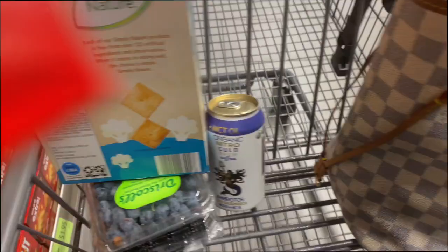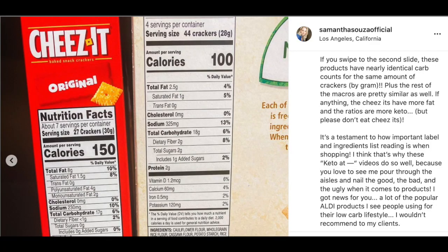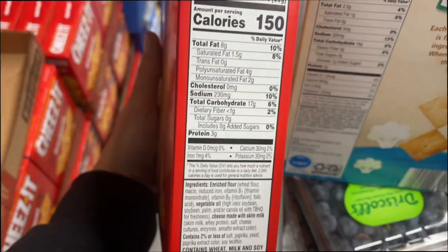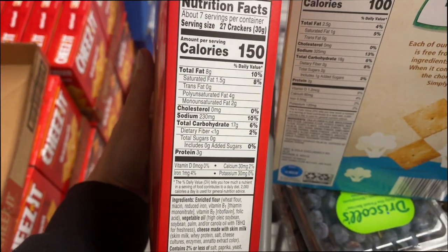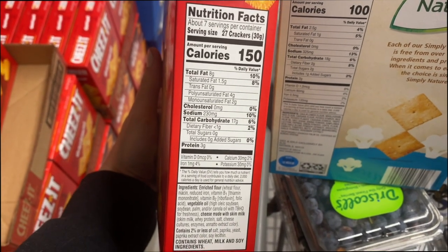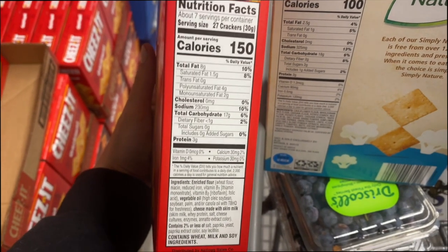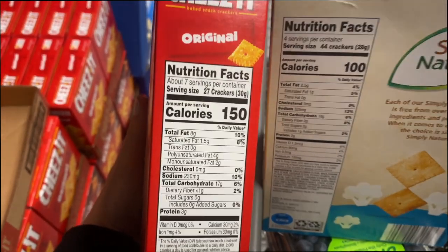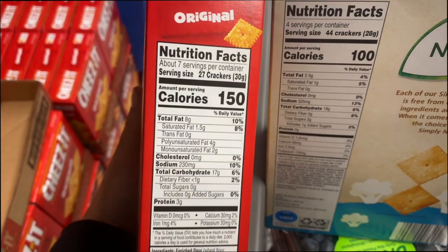If you're just trying to sneak veggies in, okay, there's actually less carbs in a Cheez-It than there are in these cauliflower crackers. And yes, it says 27 crackers compared to 44, but the gram of cracker is pretty much the same. So it's a weight for weight direct comparison, and it's just a testament to how tricky marketing can be. And just because it's cauliflower doesn't mean it's low carb. I'd rather just have the Cheez-Its. I don't know about you.